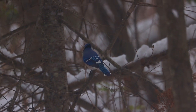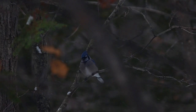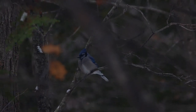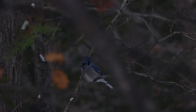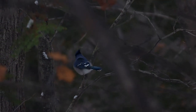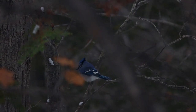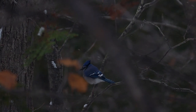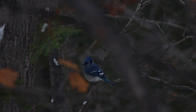Blue jays often forage for food on the ground, searching for seeds and nuts that have fallen from trees. They are also known to visit bird feeders, where they might eat a variety of seeds and nuts. In addition to foraging for food, blue jays are known to cache or store food for later use. They will often bury seeds and nuts in the ground and then return to them later when the food is scarce.